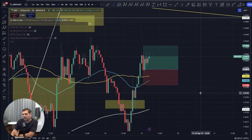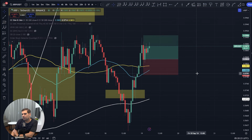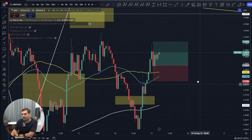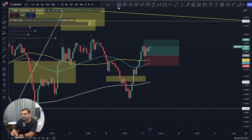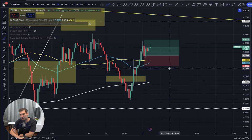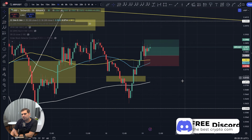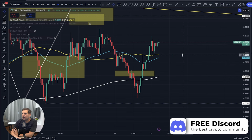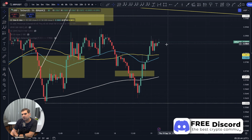Now, my concern is that this is going to be a finishing move, and we are unfortunately more than likely going to be looking for a bit of a breakdown on XRP's price action. Now, the V bottom here is a positive, but I'm not liking some of the hidden metrics in the background, okay? So we have the long position potentially in play if you were able to spot that one. Otherwise, I think the short positions are next.